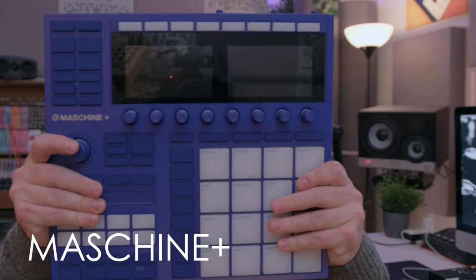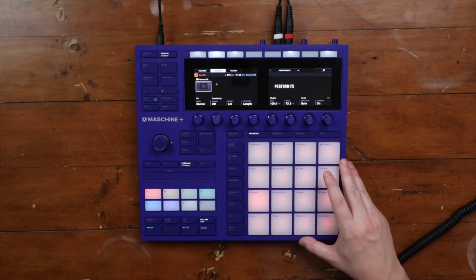Hello there, my name is Beau and I run the synth and music production channel Beau Beats, and if I'm to pick one piece of gear that has meant a lot to me this year, it's definitely the Machina Plus from Native Instruments.